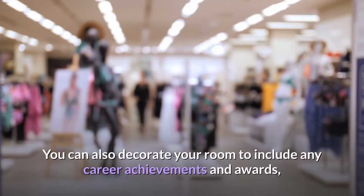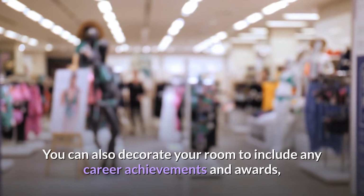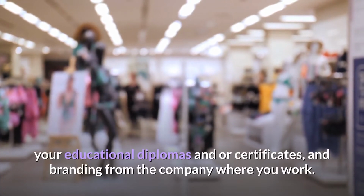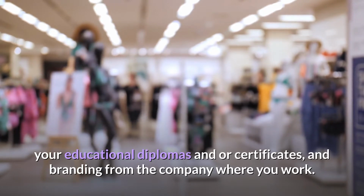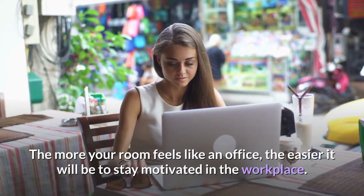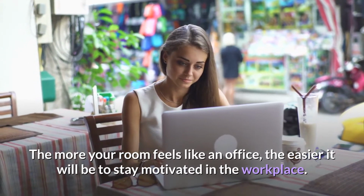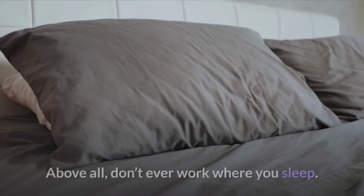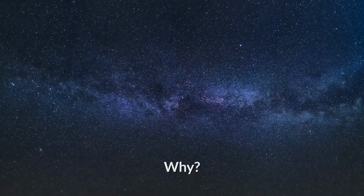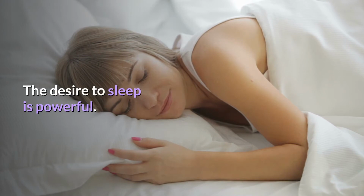You can also decorate your room to include any career achievements and awards, your educational diplomas and/or certificates, and branding from the company where you work. The more your room feels like an office, the easier it will be to stay motivated in the workplace. Above all, don't ever work where you sleep. Why? The desire to sleep is powerful.